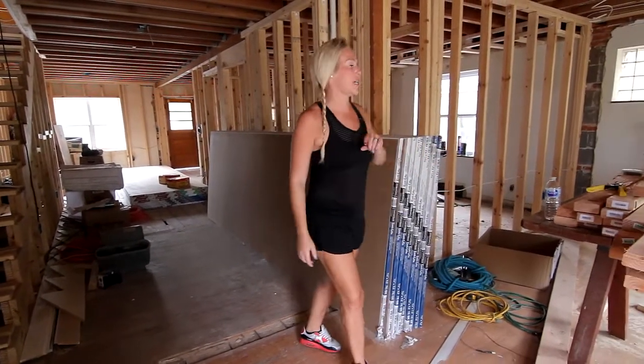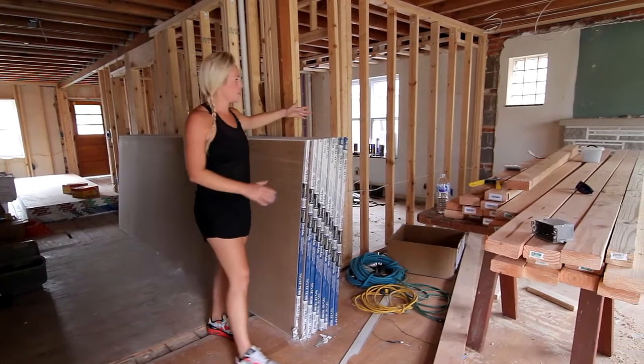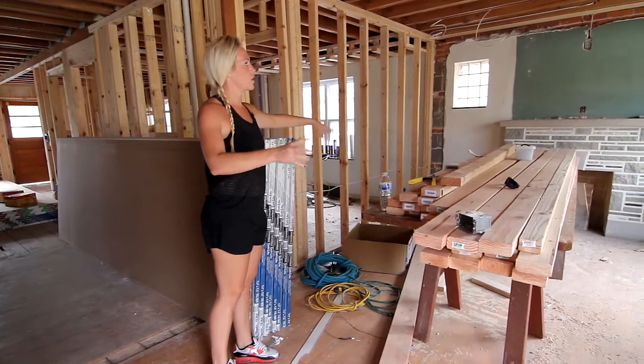The second thing we did was we actually enclosed this wall and moved it back 6 inches. This way you could have a couch on this wall and it kind of made this room flow.